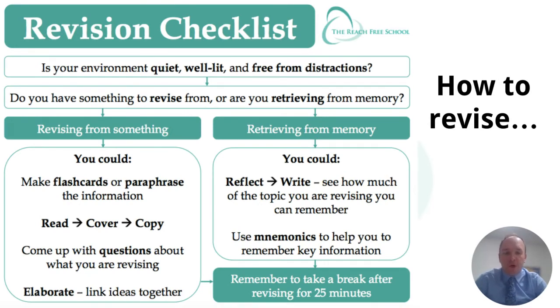So how should they be revising when they're working at home? So you've overcome those kind of barriers of actually getting them to buy into the idea of doing it and overcoming the forgetting curve. But what is it that they are actually going to do, and how can you help them in order to do that?